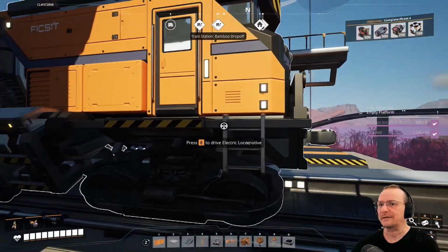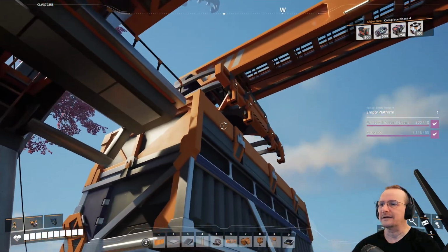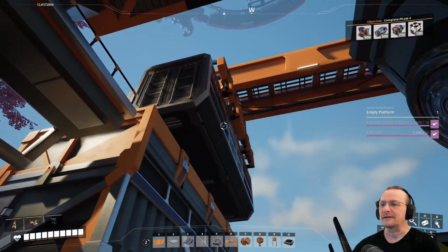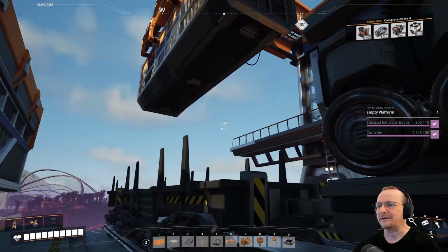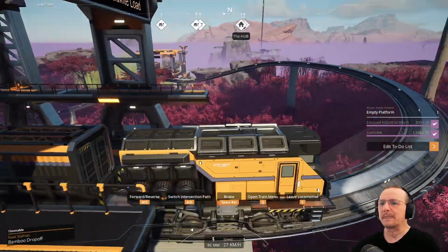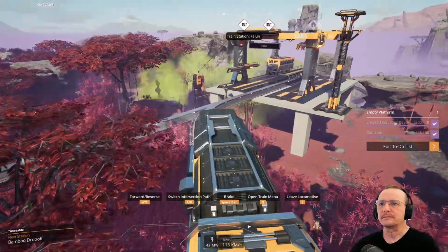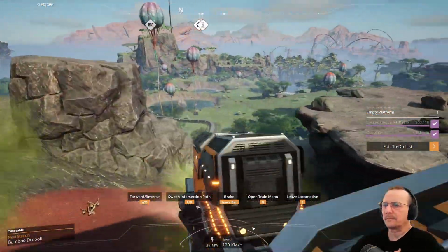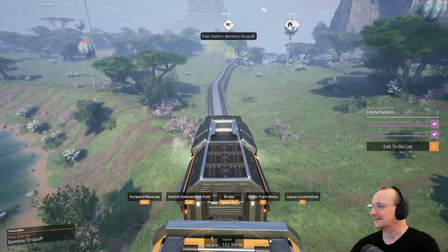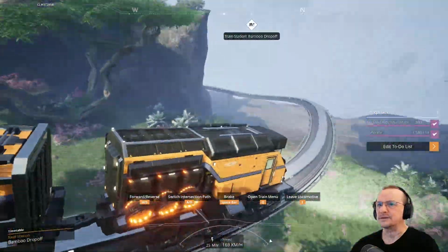So now it's going to move forward ever so slightly until it's lined up. And then this crane is going to go over here and pull the cargo wagon from inside the box and drop it down onto this. And then when we move on. We're going to skip this one. Oh, this is so cool. Got us some trees to trim.